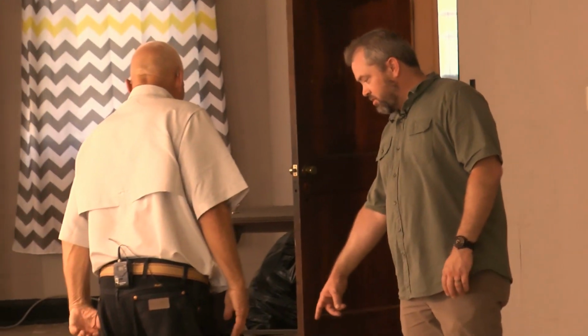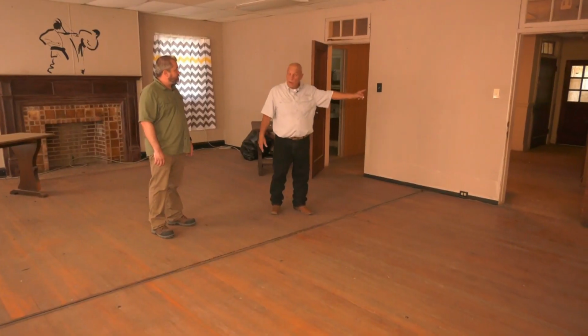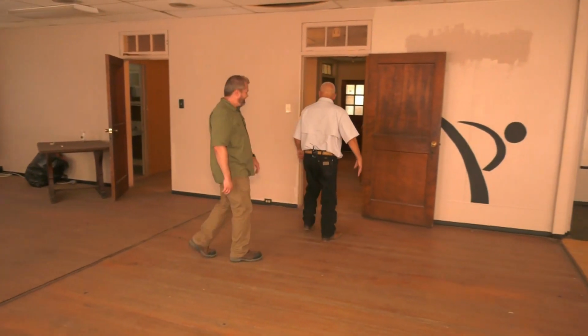So we have original hardwood floor maybe here? Yes, sir. So is this second floor how you would get out to that balcony over the gymnasium? It's right out here. All right. I came and explored it earlier. I thought where we were going. I'm sitting here thinking ahead of myself.